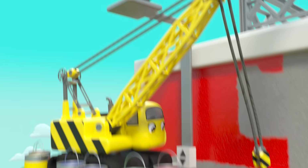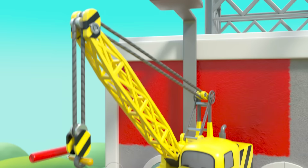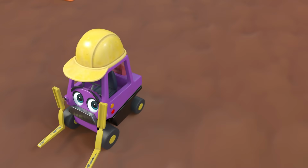Digley and Dazey are on two platforms that are connected. Dazey is starting with red at the top. She's lowering down her platform. But oops, it's made Digley go up. That's not right. Digley lowers his platform again. But that has lifted Dazey's up. Oh dear, this isn't going to plan. Whoa! Watch out, Mr. Rubble.